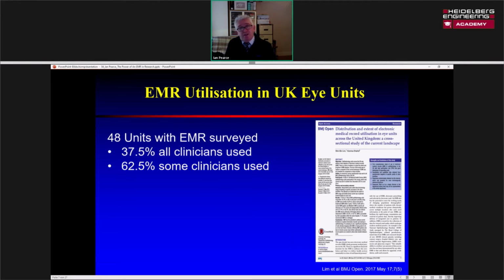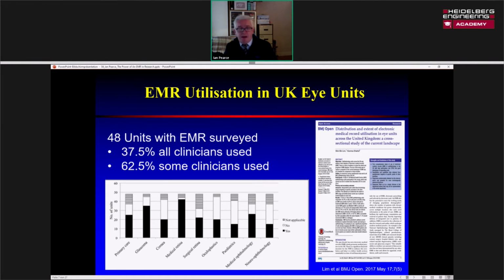But you can see here that this is data about 5 years out of date now. But certainly in the UK, in a 48 unit survey, only about a third of all clinicians in the unit were using it, and two thirds weren't. And this you found was in certain disease specialities. So medical retina, most of the units were actually using it. Most of the medical retina physicians were using it, and also glaucoma. So a lot of the research output from the big data sets will come from medical retina and glaucoma.